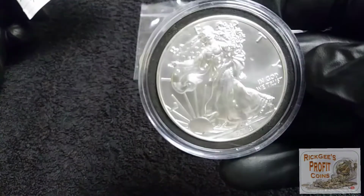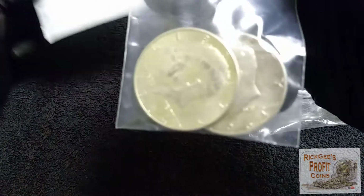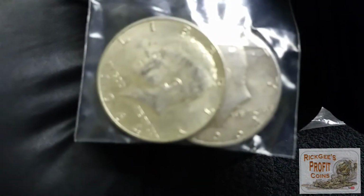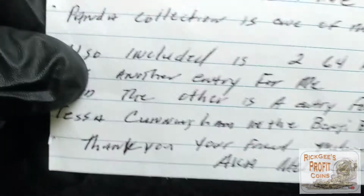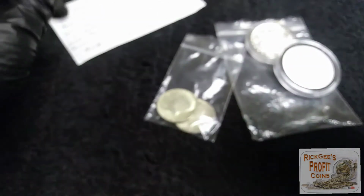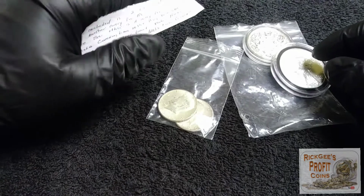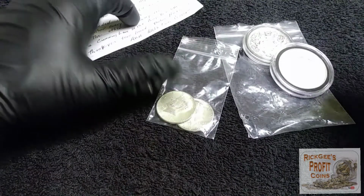The American Silver Eagle as well. But we're not talking about these. We're talking about the Benji Book. He sent in two 90% half dollars. One for himself and then one for Tessa Cunningham as well. As you see right here, one's for Tessa Cunningham in the Benji Book. So thank you very much, Mel. You have the entry for yourself. You have the entry for Tessa Cunningham. Good luck to both of you.